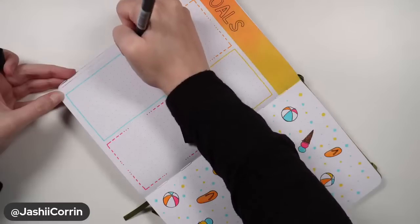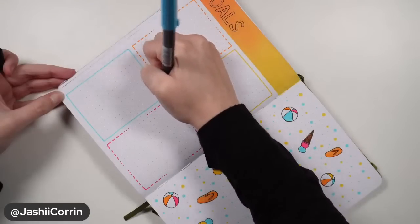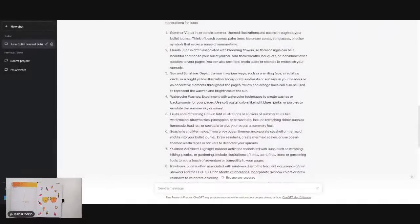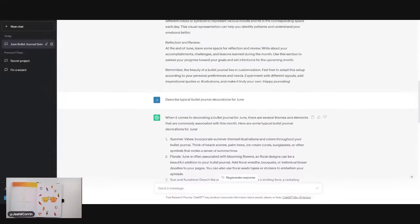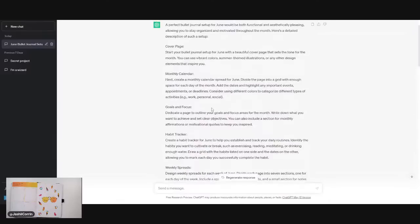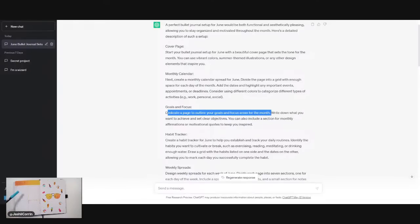Oh, we need a summertime quote, don't we? Because our thing told us, what did it tell us that we needed to do? Let's go review. So it specifically stated, we need to have a dedicated page to outline your goals and focus areas for the month. Write down what you want to achieve. So that's this box here. Set clear objectives for this one. And then a section for monthly affirmations or motivational quotes. So we're going to do quote and affirmations. Nice.